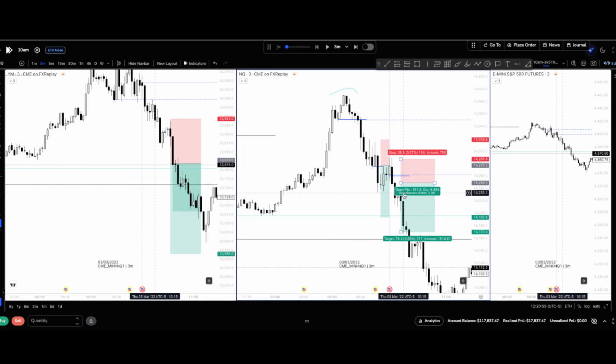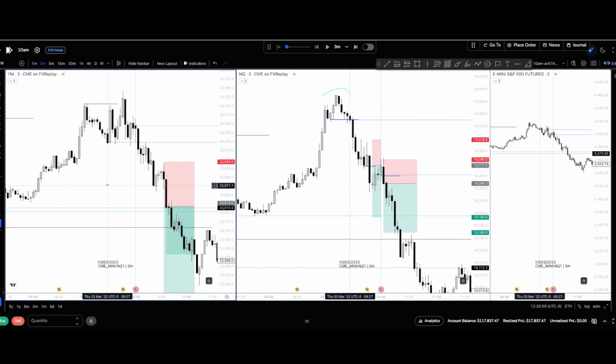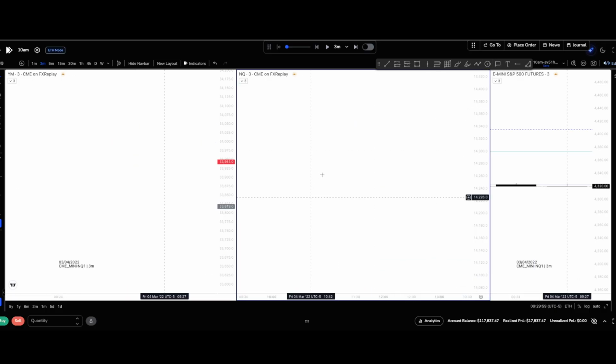I think the better entry would have been the 10 a.m. ICISD versus trying to trade this, because I almost got stopped out. That's not that great of an entry. I'm not gonna front there. But yeah, the secondary entry was a better entry in my personal opinion, right? Oh, my back is itchy. That's basically it though.